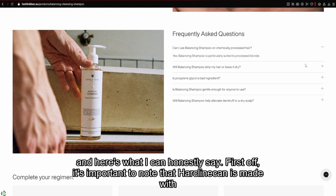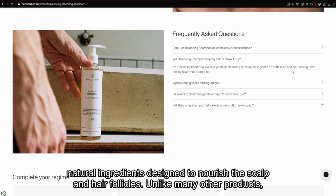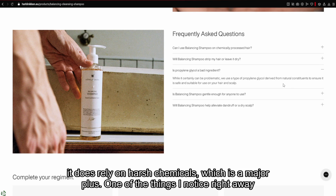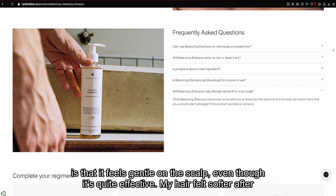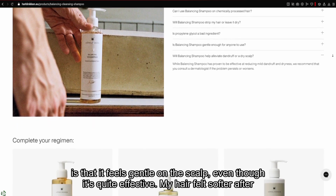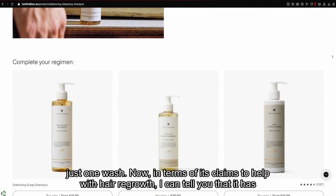First off, it's important to note that Hårklinikken is made with natural ingredients designed to nourish the scalp and hair follicles. Unlike many other products, it doesn't rely on harsh chemicals, which is a major plus. One of the things I noticed right away is that it feels gentle on the scalp, even though it's quite effective. My hair felt softer after just one wash.